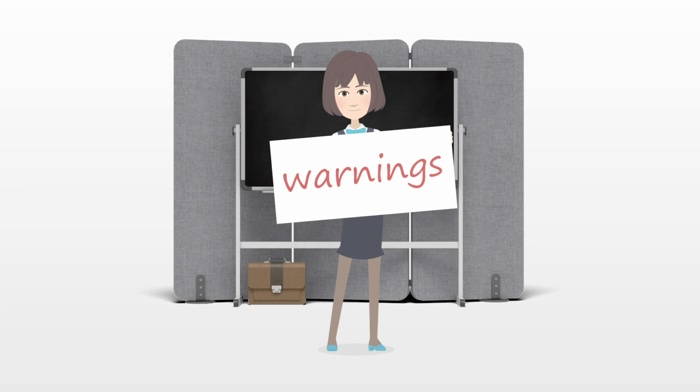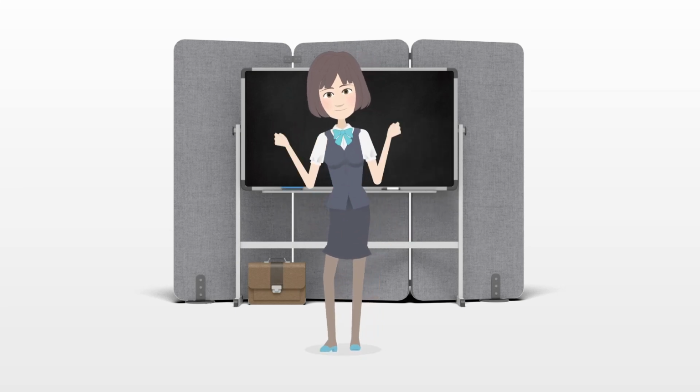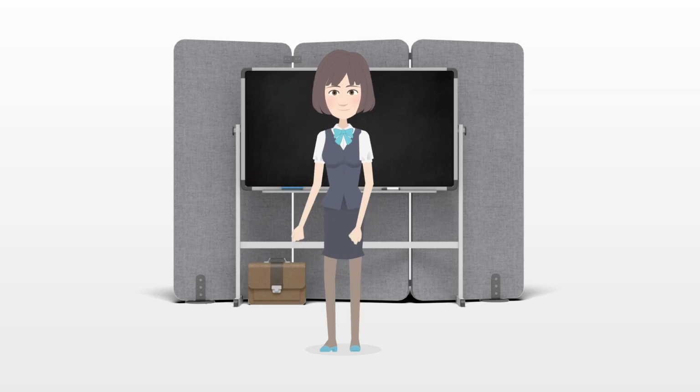Warnings. Rabbit chewing can be very destructive. Provide your rabbit with plenty of chew toys, and replace them frequently. Rabbits can injure themselves, and may bite people, in an attempt to escape from being held.